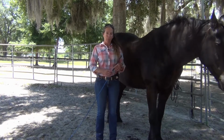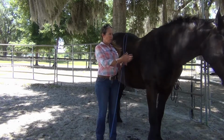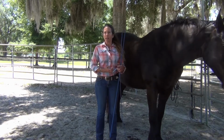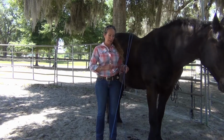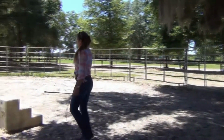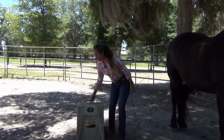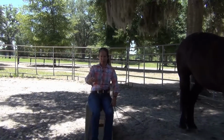It's used everywhere. And I believe it's really important for people, whether you're working on the ground or riding, to really understand the purpose of pressure and release. And most importantly, understand the difference of pressure and release. And I'll explain more. So most commonly, pressure and release is a tactic used to teach, so they say, to teach the horse. So you add pressure on the horse to help to motivate them to teach.